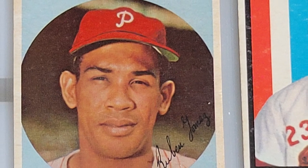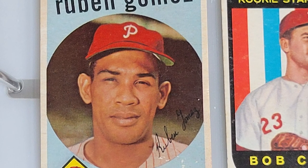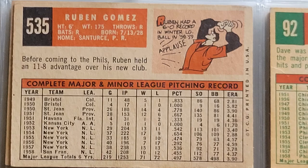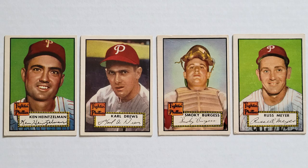1959, for example, has high numbers, cards 509 and above, but they're still pretty easy to find and will only cost a few bucks more than a common card. Take Ruben Gomez here, card 535. It's a high number and will cost around 8 bucks for a good one. Most 59 commons go for around $4 each, give or take. So yeah, that's double the price, but it's still only 8 bucks for collectors and set builders.